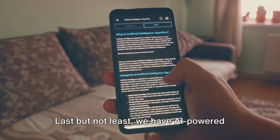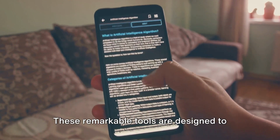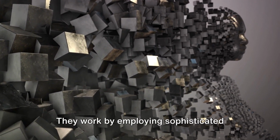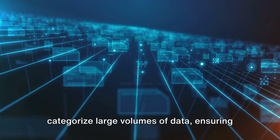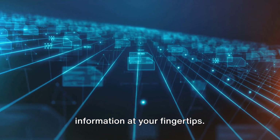Last but not least, we have AI-powered data analysis tools. These remarkable tools are designed to help you navigate the vast ocean of data that is a part and parcel of academic research. They work by employing sophisticated algorithms that can sift through and categorize large volumes of data, ensuring that you have the most relevant and useful information at your fingertips.